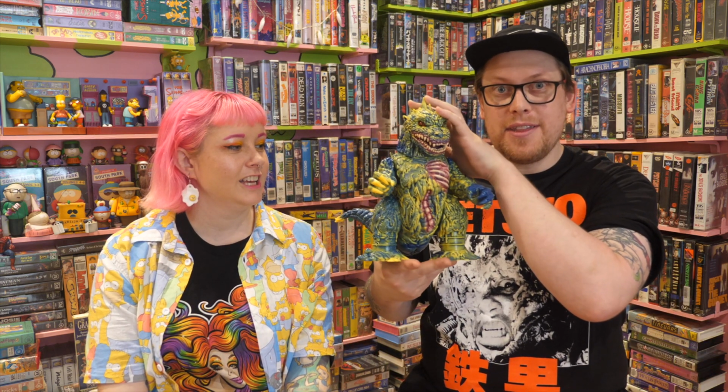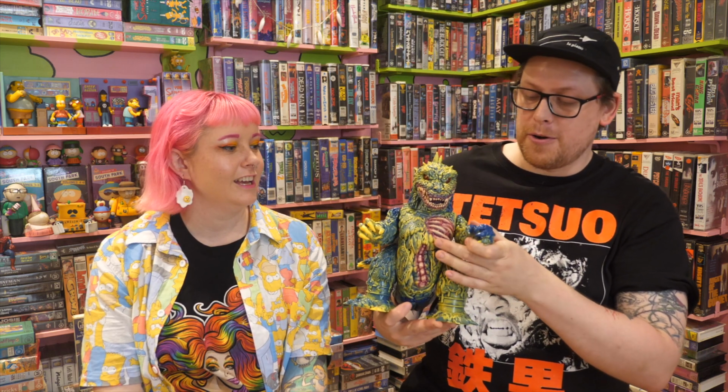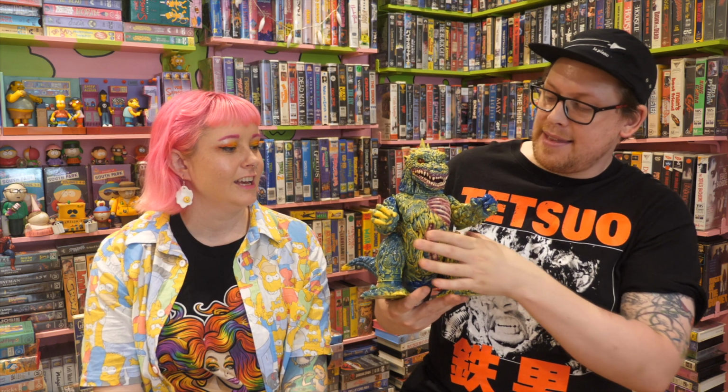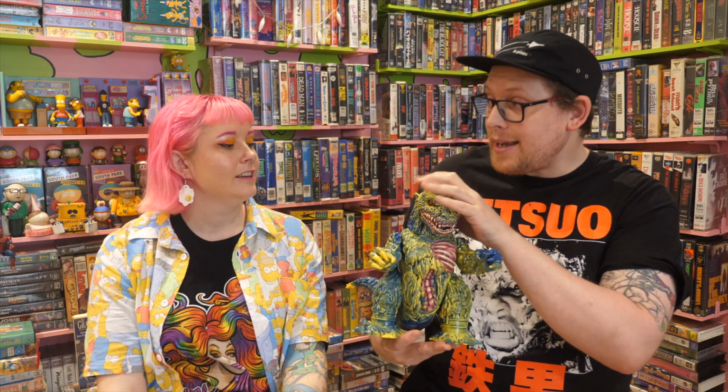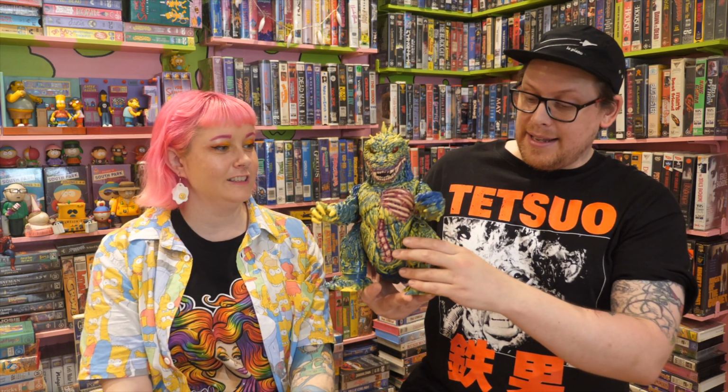But before that, we had this behemoth. So this is Junkzilla, and he is through Planet X Toys, and this is the limited edition, both glow-in-the-dark and marbled version. He glows really well. We see him every night. So he's stunning, and he's got so much detail. I'm such a sucker for detail in things.